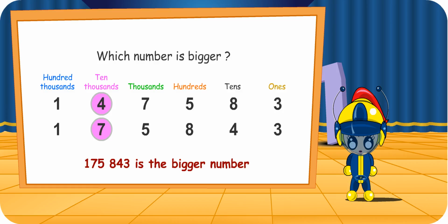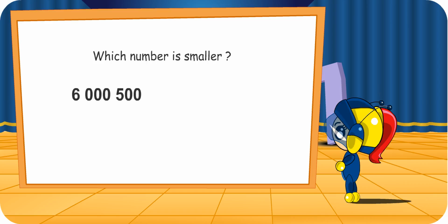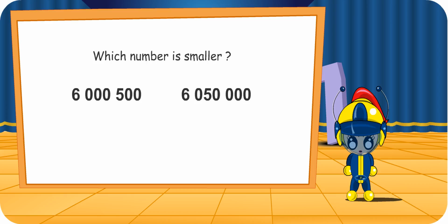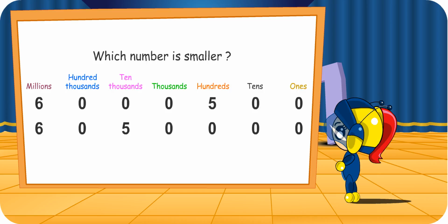Now, tell me, which number is smaller? 6,500,000 or 6,050,000? Wow, numbers in the millions. Well, I have to first align the digits of the numbers. Then, I compare the digits place by place from left to right.